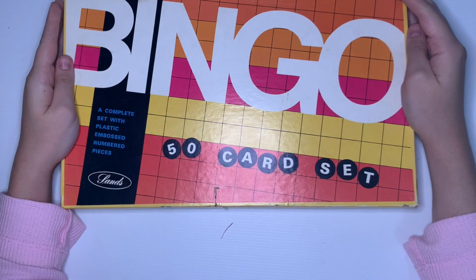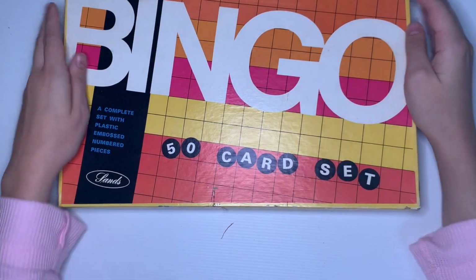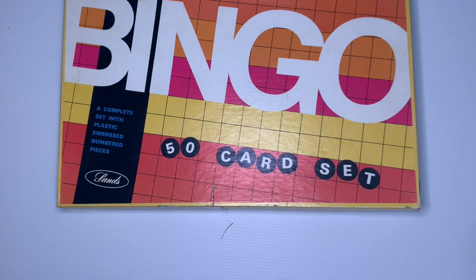And I have got one more little surprise. It's not a book, but it's something that I am excited about, and if you're a junk journaler, you will understand. It is an original 60s bingo set. I have never seen a bingo set like this ever, and I know that you can buy those reproduction bingo boards to use in junk journals, but I never wanted to buy them, and I always wondered where all these junk journalers got these bingo cards from.